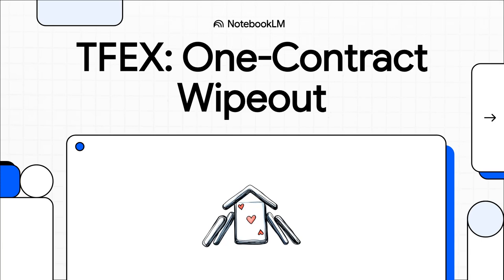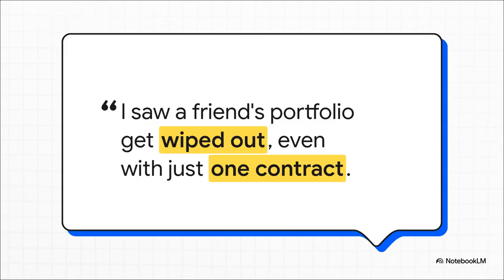Welcome to The Explainer. Today, we're diving into the world of TFEX, the Thailand Futures Exchange. And we're going to talk about a hidden risk, something that can literally wipe out your entire portfolio with just one single contract. Now, this isn't just a scary story. This comes straight from the trading floor.